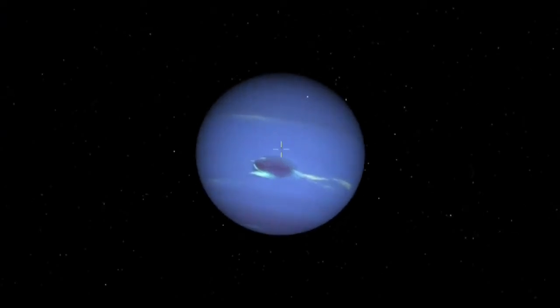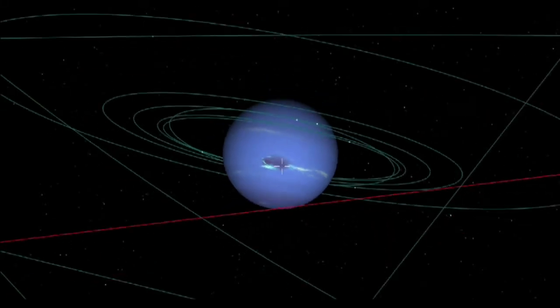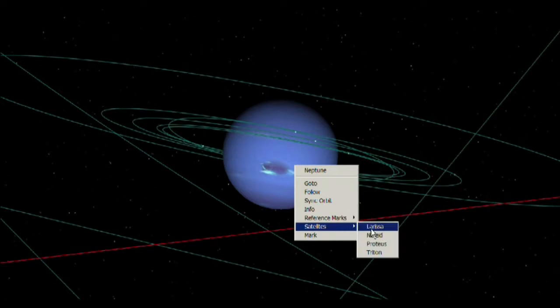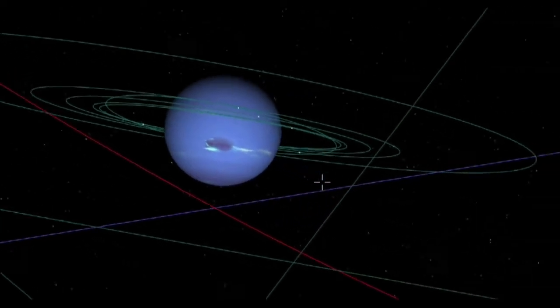When I was growing up, they knew of 2, and now they know of many more. It's just amazing the kinds of discoveries that we've been able to make. And that's because we have better equipment. Yeah, we can see more. It's only got one that's really big, though, and the really big moon is called Triton. And I'm going to zoom in on Triton here.